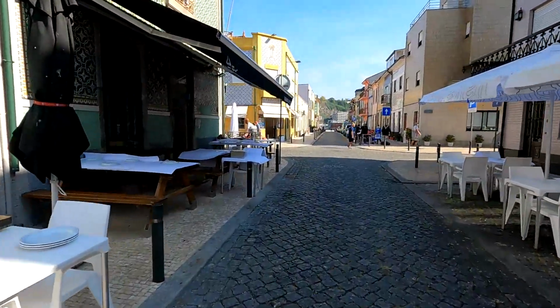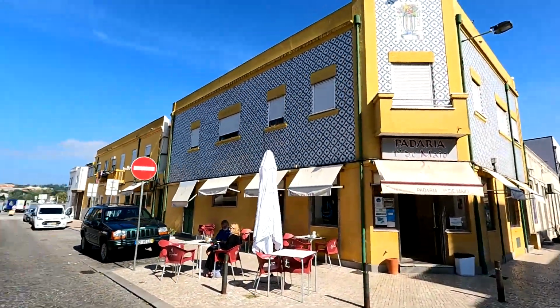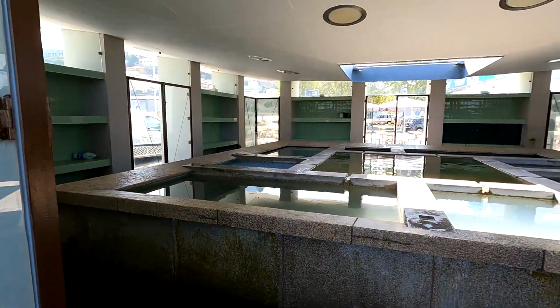Leaving the marina to walk the 3 miles into the city, our first experience was the traditional fishing village of Afurada, with its tiled buildings, backstreet fish restaurants and the public laundry room.